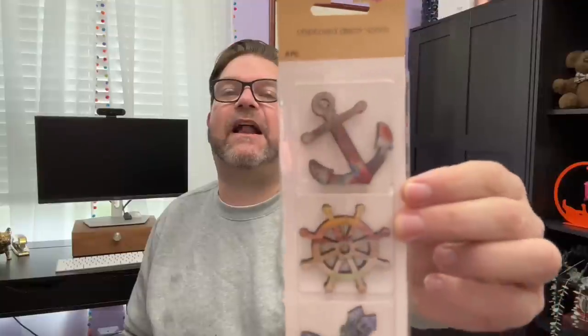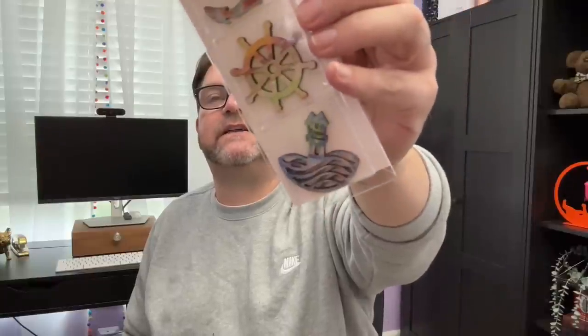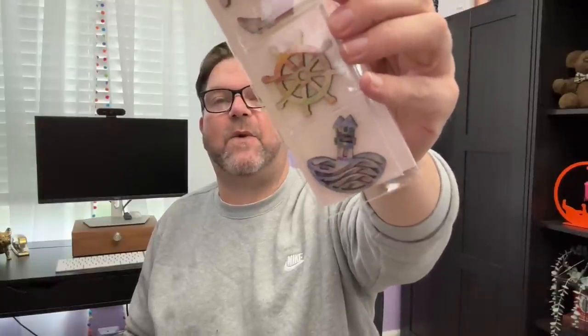And then this was cute. You guys saw some other little wood laser cutouts that they're coming out with. In my last haul, there were rubber duckies and owls and things like that. And this has the anchor and the ship's wheel. And then I think that is a lighthouse. It's kind of hard to see there, but there's a lighthouse with a wave at the bottom of it. I don't really like that one, but I definitely like these two.